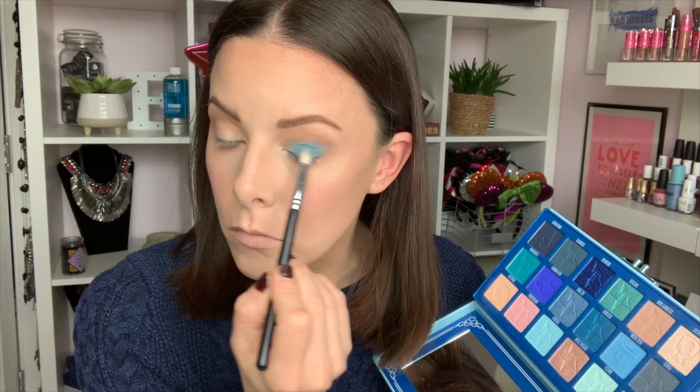Not much colour payoff, so I went in with the shade Celebrity Skin. This is like a cool toned nude taupe. I'm really rubbish, you know me, at product descriptions and shade descriptions, but I'm using my Scott Barnes, what number is it? 62, which is a really nice taper brush. And again, I'm fluffing this in my crease and underneath my lower lash line as well, just slowly building up that colour as a transition shade.